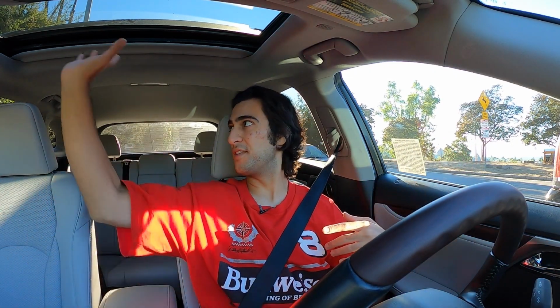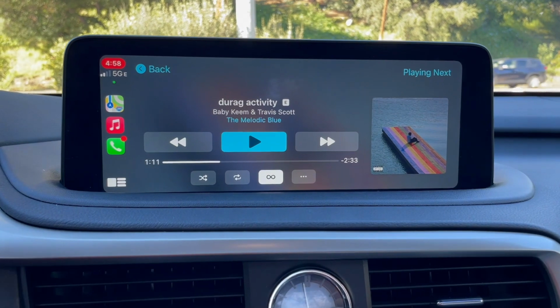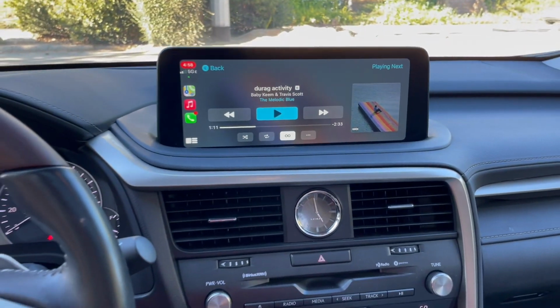Luckily, the screen, which is a lovely screen, is part of one of the only options this car has, a $2,200 navigation package. You get this 12.3-inch screen, an upgraded sound system, and this moonroof. Yeah, the screen is fantastic. It has Apple CarPlay. It's massive. It's a little far to reach, you've got to lean forward, but you get touchscreen Apple CarPlay on a massive screen.